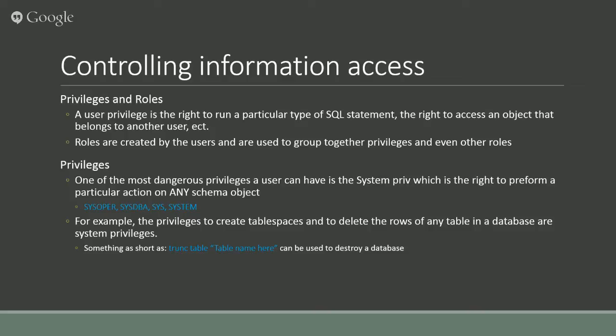So privileges, one of the most dangerous privileges any user can have is the system privilege, which is the right to perform a particular action on any system object. The default ones that you see are SYSOPER, SYSDBA, SYS, and SYSTEM. Those all have system privileges, and they can do anything they want on the database. So for example, the privilege to create a tablespace and to delete the rows of a table in a database are system privileges. So if you want to create a new tablespace, you have to be system.